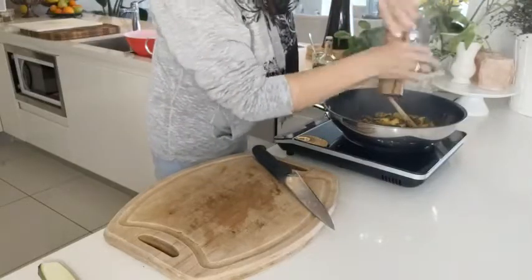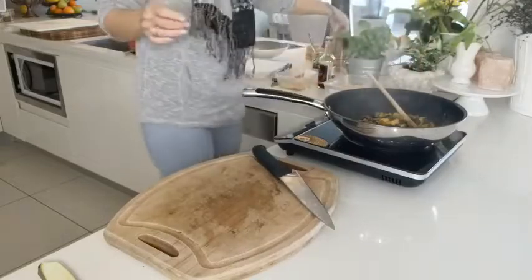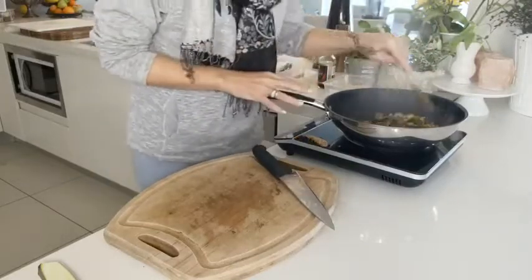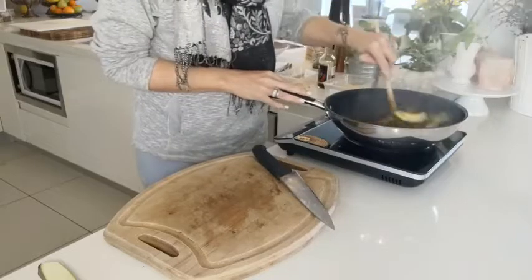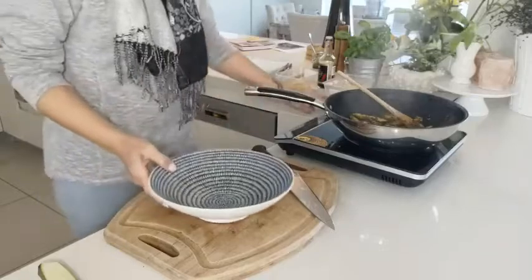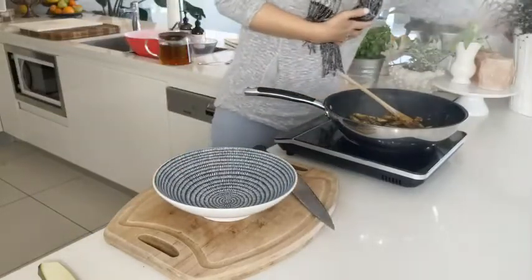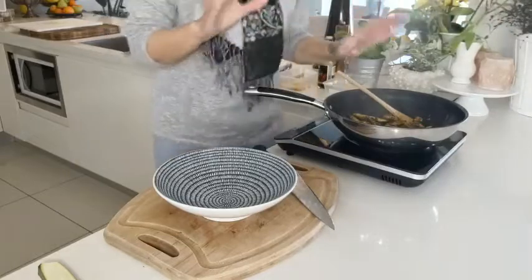Alright, I'm going to finish it off now. Bit more pepper, because I like a little bit of pepper. If you don't like pepper, you don't have to add it. Like if you don't like chicken, you could do another type of protein here. There's nothing stopping you from doing tofu if you're vegetarian. There is nothing stopping you from doing turkey, or beef, or salmon. Completely up to you guys.